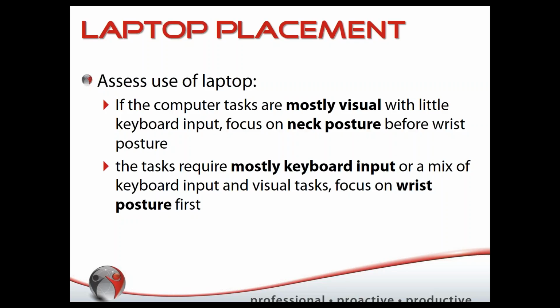But if your tasks are more focused on keyboard input, so maybe you have to write a lot more notes, or even if it's a mixture of keyboard input and visual tasks, you're going to want to focus more on those wrist postures and even the shoulder posture. So really what height your keyboard or your input device is. So that keyboard that was mounted to the steering wheel is kind of an interesting idea.